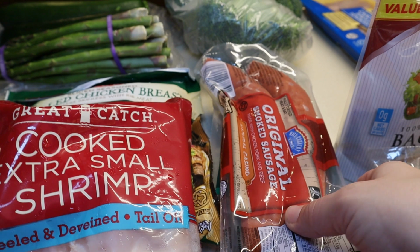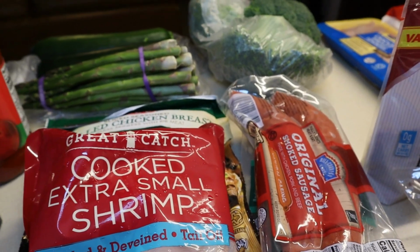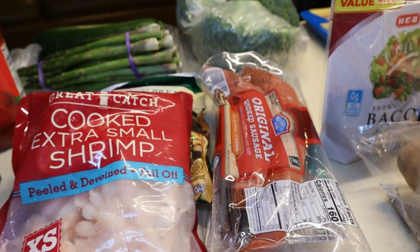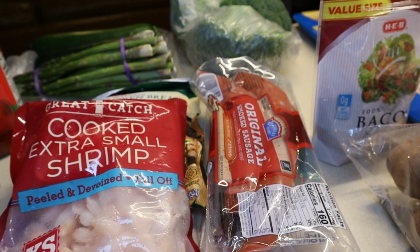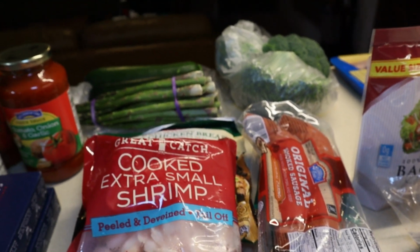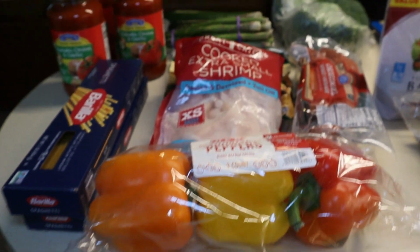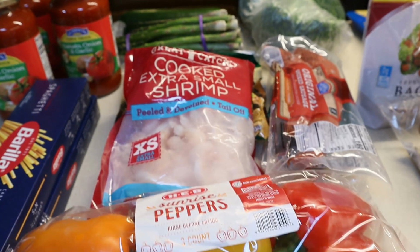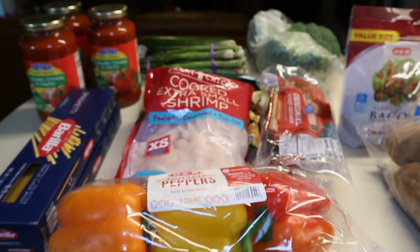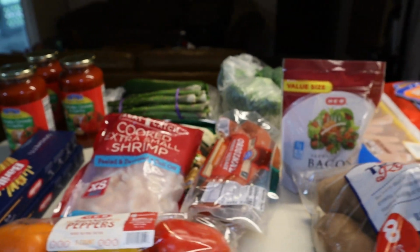I got 2 different kinds. One is the regular, and then one is the jalapeno cheddar. If you can't tell, we do 2 different sheet pans, and so I'll put the regular smoked sausage in one pan, and then the jalapeno one in the other pan, and then kids can pick which one they prefer. And then we also put sweet peppers in there. So this is for our Cajun skillet. I already have the Cajun seasoning that goes in that, and then all the seasonings like salt, pepper, things like that. So that will be to make the Cajun skillet.